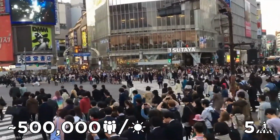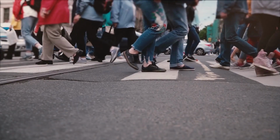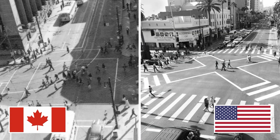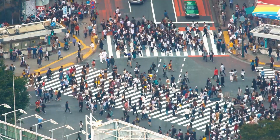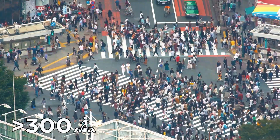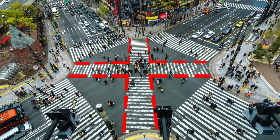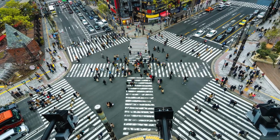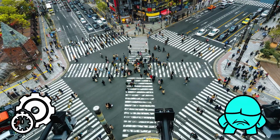The origin of crossings like this, known as pedestrian scrambles, where signals stop traffic completely to allow crossing in all directions, dates back to late 1940s Canada and the USA. While Japan can't exactly take credit for the invention of pedestrian scrambles, the country does feature more than 300 of the crossings. Not only can pedestrians cross around the outside of intersections, they can even cut directly through the middle, like this one in Tokyo's Ginza neighborhood, meaning that all sidewalks in the intersection are accessible with just one road crossing. Now that is efficiency. I'm green with envy.